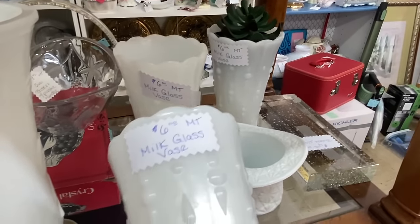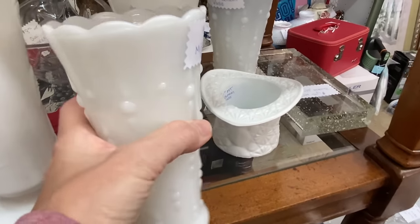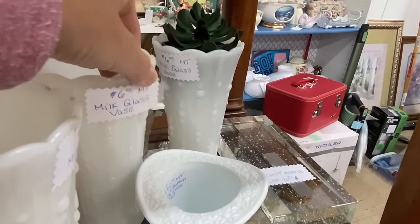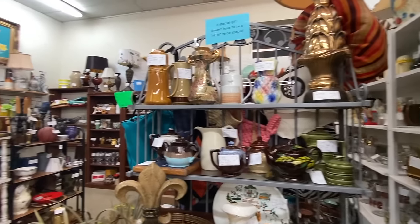I did spy these milk glass pieces, $6 a piece, not a bad price. I used to be able to find these for a dollar or two at the thrift store, but they are getting a little bit harder to find. Let me know what you think about milk glass and if you can still find it in your area. This vendor had 50% off.